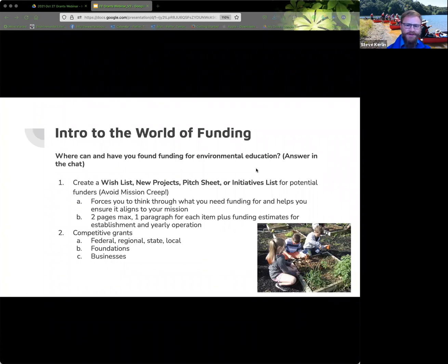We suggest, and a bunch of other authors would suggest, that you keep this to 2 pages max, front and back of a single piece of paper, and you should have one paragraph or so for each of the different initiatives or things on your wish list that you want to pitch, either in a formal grant proposal or in a meeting with potential funders that you can hand this to them.